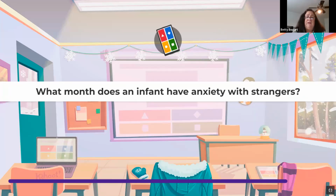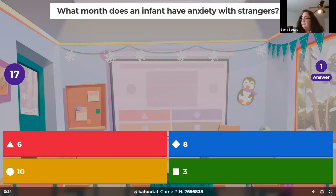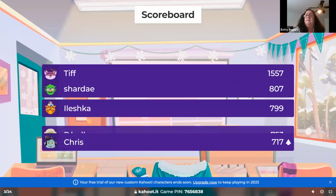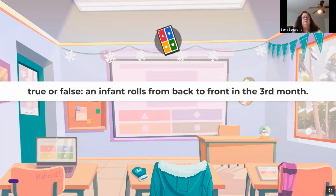What month does an infant have anxiety with strangers? And that's about at 8 months old. 6 months is still a little bit early, but at 8 months, they're pretty alert. And all of a sudden, they're going to try to go back to mommy or whoever's their caregiver because they don't want to go with anybody else. So that's stranger anxiety.